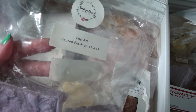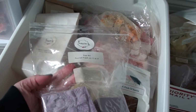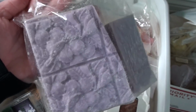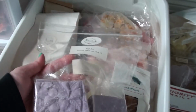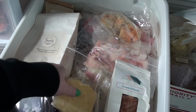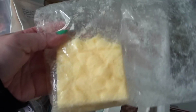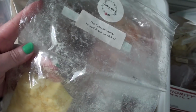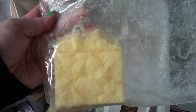I have a huge thing of pop art. Probably what I'm going to do with these blossom bars, since you saw that I had like 5 or 6, is chop them up and do a CYO with 2 blossom bars each until I can get it down to where I have 2 blossom bars for myself left over. Like this one here, let's use this as an example. I have a Crescent Hotel. I had a whole bar of this. It has taken me probably 6 months to get through this, and I'm still not finished.